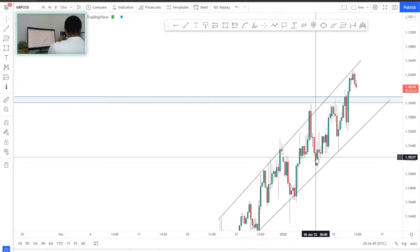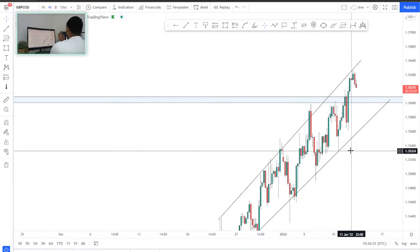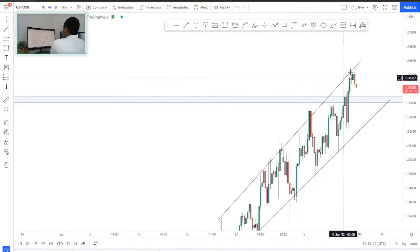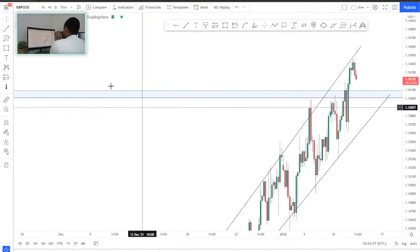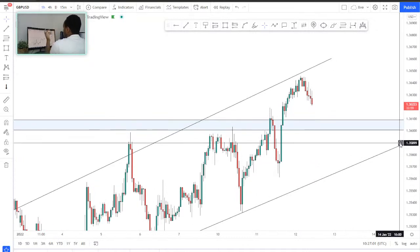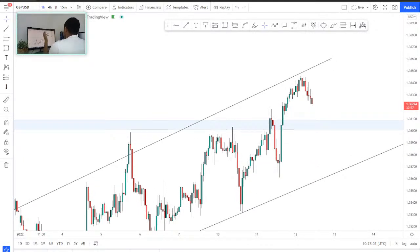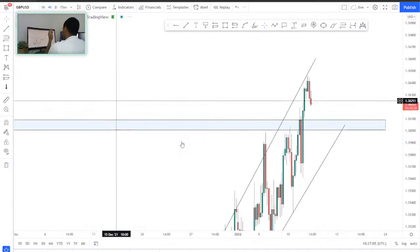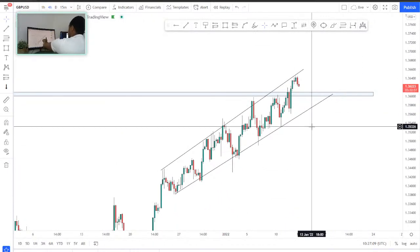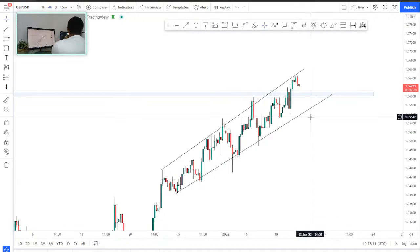If it does, that could be a nice place to go long and see some upside into 1.37 potentially, or 1.365, probably the much safer bet. Either which way, I'm still bullish on pound. DXY I'm still bearish on. So for me, I still see this going up unless we see a break of that channel. Then I'll probably switch my buys.